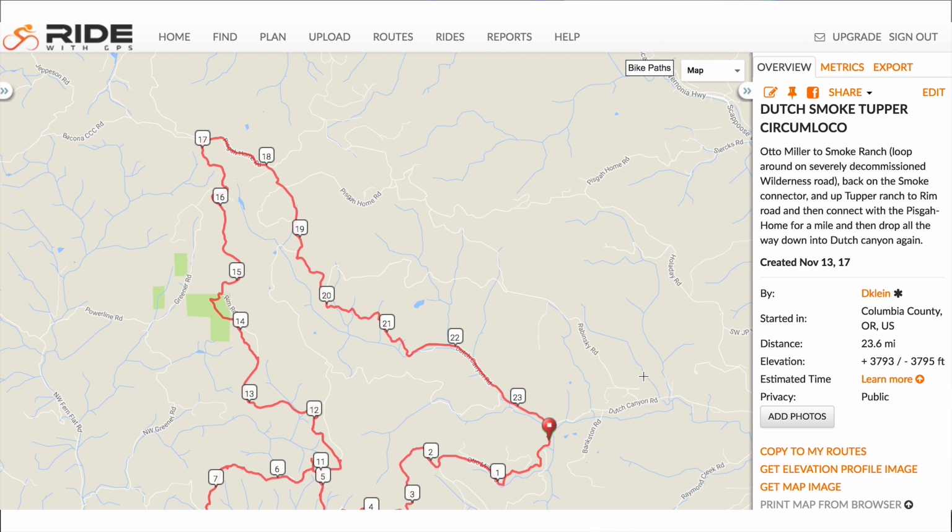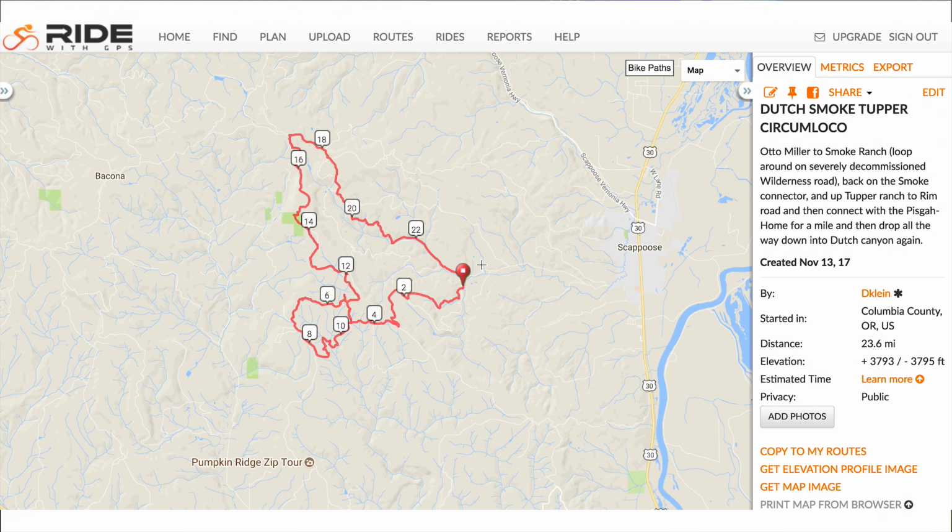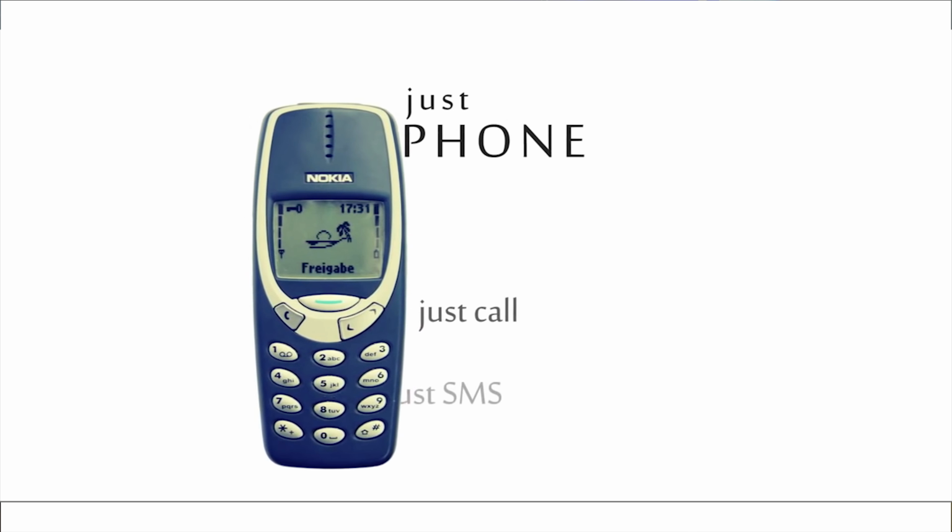How I get into those situations in the first place is I'll build or find a course, upload it onto your computer, like a Garmin, which is what I've been using for the last several years. This is essentially the Nokia brick of bike computers.